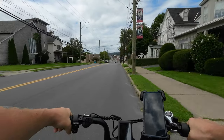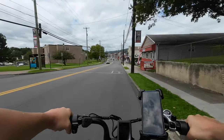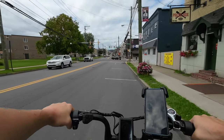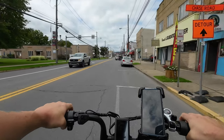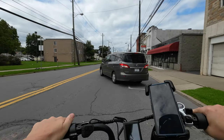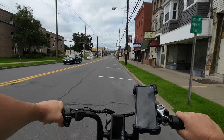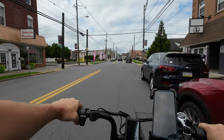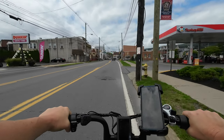Oh, we're now in Plymouth, Pennsylvania. Well, people like that, they're gonna get cyclists killed. This town's also home to a kielbasa festival once a year. They have vendors lining the streets, all types of good foods.